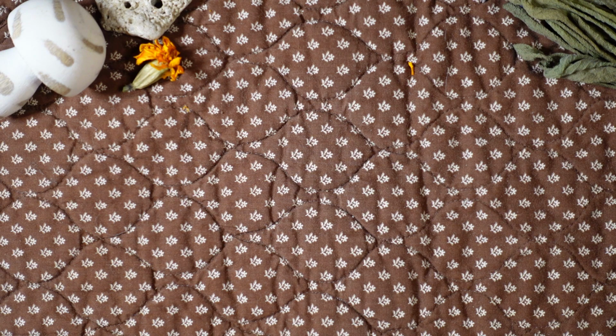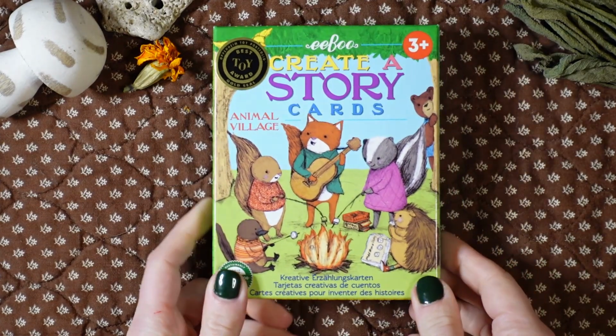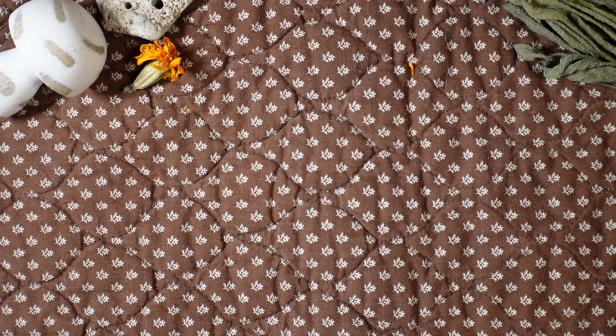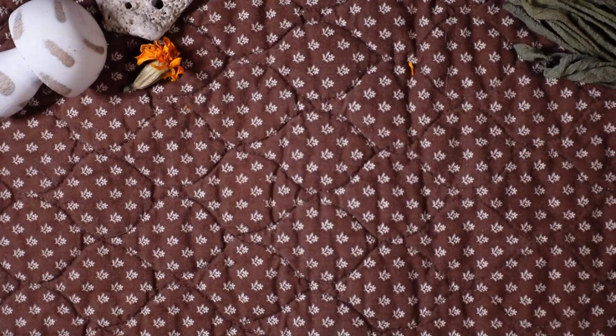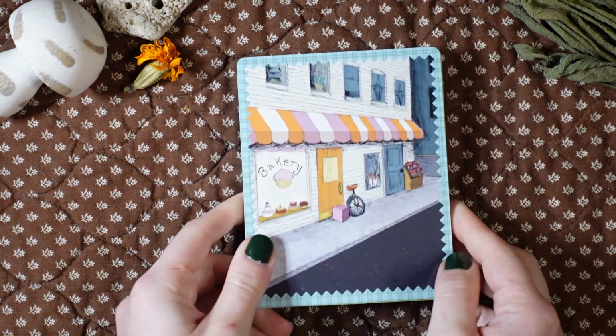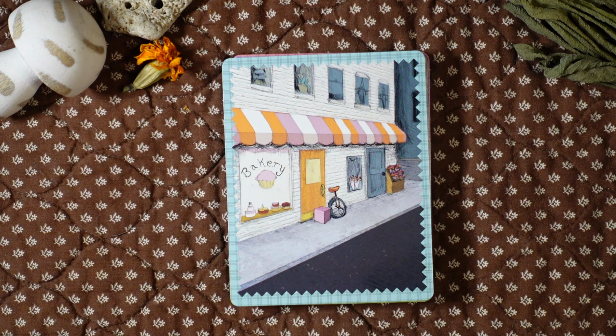Okay, oh my gosh, another gift from Andy. The Create a Story Cards Animal Village. Oh my gosh, look at these backs. Are you kidding me? That's just everything. This was something she saw at the Northwest Tarot Symposium. They were doing some kind of activity where they use these cards.